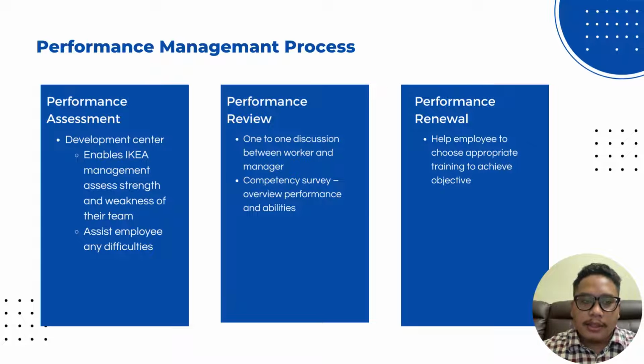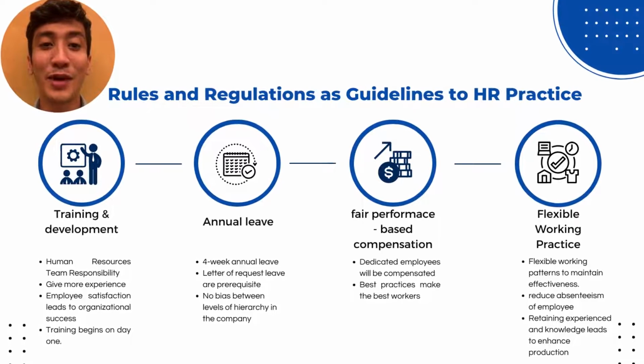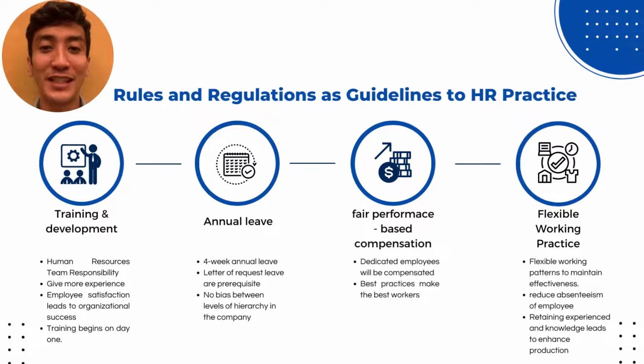In this process, the management of IKEA will help the employees to choose appropriate procedures and training to achieve the organization's objectives. Now, as a guideline to human resources practice, let us proceed with norms and regulations. IKEA has a vision to improve people's lives daily. Employees, customers, and members of the community are all referred to as people.